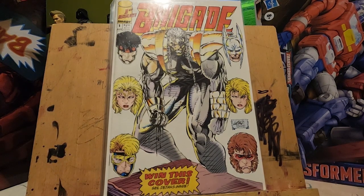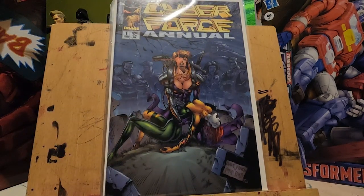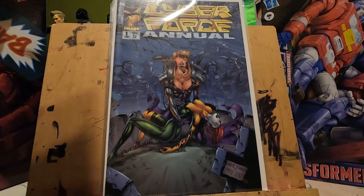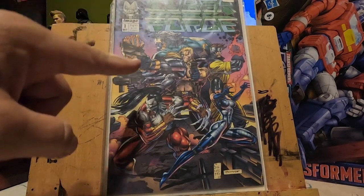Right? Yeah, I think I remember when a gentleman was there at the flea market, and they had a bunch of old Image books. Cyber Force Annual, number 1. Okay. And let me see, here's another one. Yeah, I remember this one. Here's another one, Cyber Force, number 1. Okay. This is a great read.